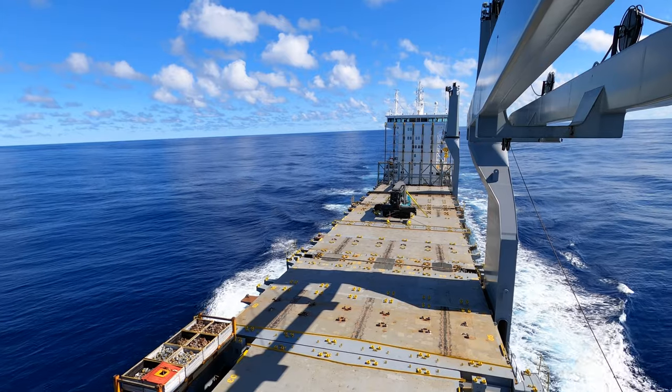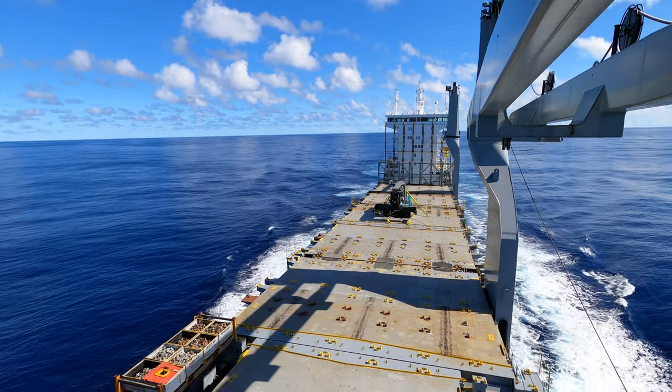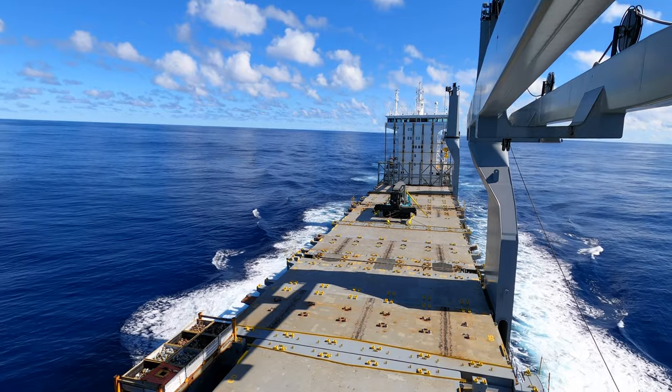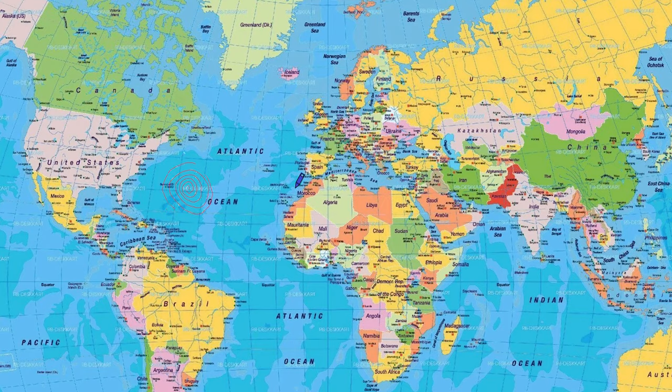A reach stacker is quite a sensitive cargo, so the rolling of the ship should be reduced to a minimum, and we decided to keep to areas of good weather only. That's why we headed south, close to the Azores, as strong winds and high waves were produced in the north at that time.